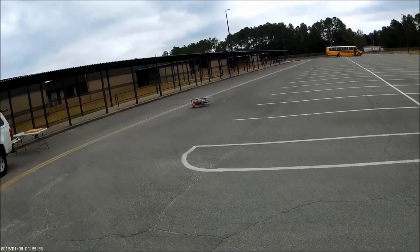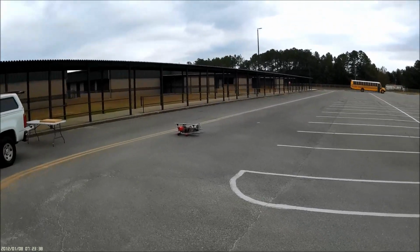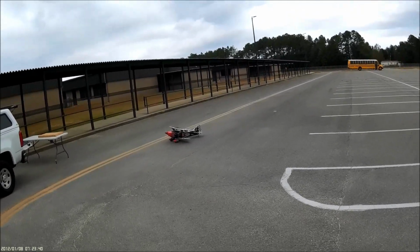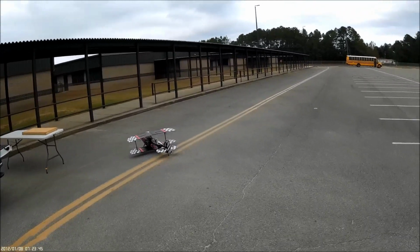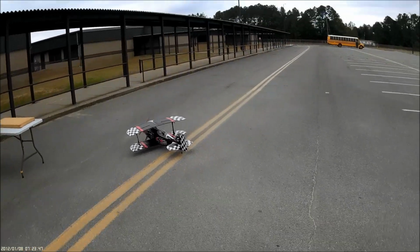And other than bent gear, the plane is in pristine condition, so I can't complain. I have another Prometheus to fly.